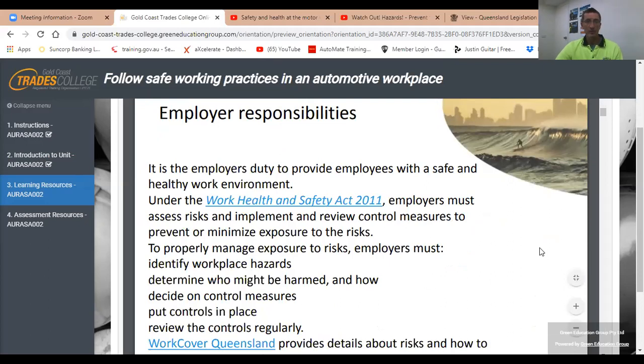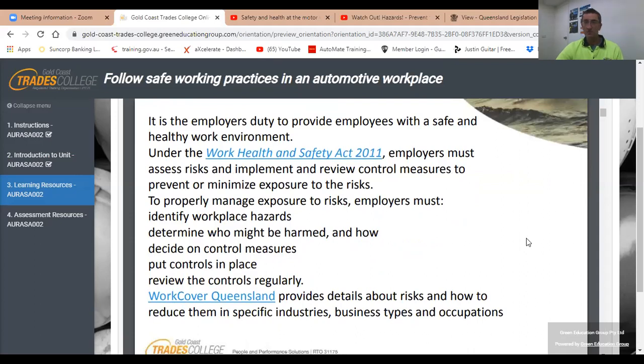So just to break that down a little bit further, starting with the employer. The employer has its own responsibilities, and it is their duty to provide employees with a safe and healthy work environment. So under that Act, the Work Health and Safety Act 2011, employers must assess risks and implement and review control measures to prevent or minimise exposure to risks. They also must properly manage exposure to risks. Employers must identify workplace hazards, determine who might be harmed and how they may be harmed, and also decide on control measures. Not only decide on those measures, but put some measures in place.